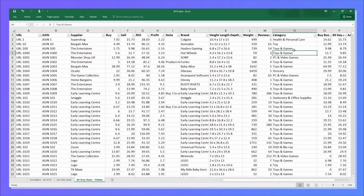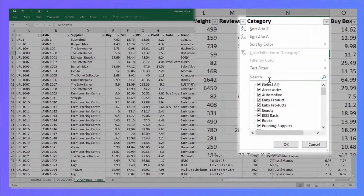Let's come across to categories, come down, and remove them all. I'm then going to select beauty, and we talked a little about grocery, so we'll put grocery in there as well. Maybe a bit of health and beauty, and then finally toys and games. So that's cool, we've got those, and I'm just going to show those deals.